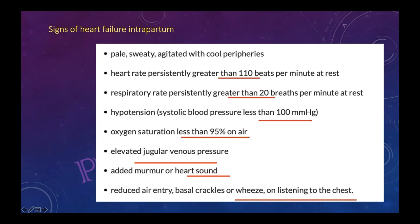What could be the signs? You may get a question from there. There will be tachycardia, increased respiratory rate, and hypotension, systolic less than 100. Saturation may be less than 95% on air, JVP may be high, and an additional heart sound can be there. There could be reduced air entry, basal crackles, and wheeze on listening to the chest. These are signs of heart failure that you will find when you examine this patient. The patient will look pale, sweaty, and agitated with cold peripheries.